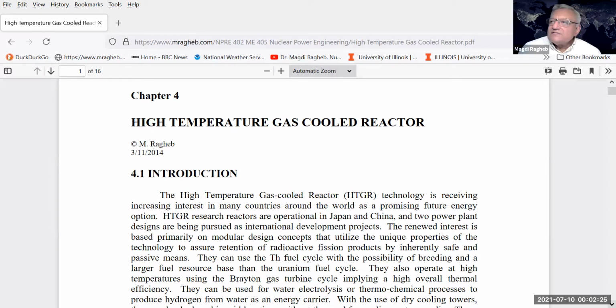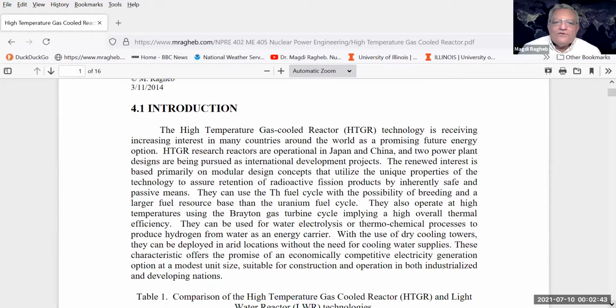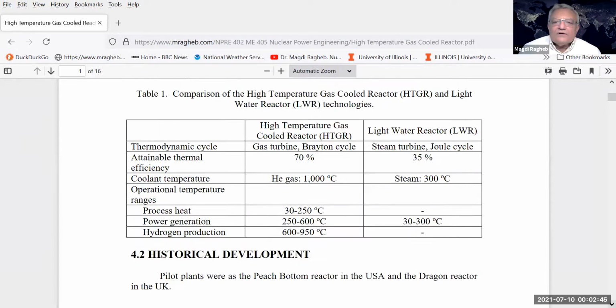So it combines really three very interesting goals for future energy systems. First, you need the high temperature, meaning higher efficiency. You get the breeding in thorium, and you need the high temperature also for hydrogen production. So basically, it is an interesting three-pronged approach to a future energy system.